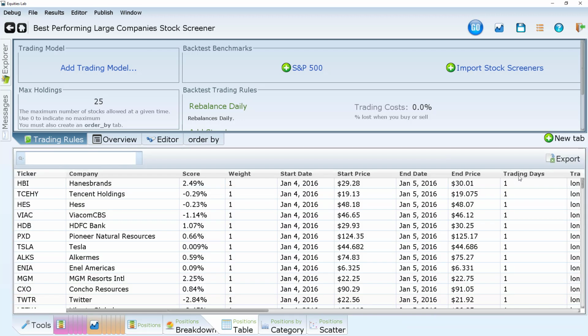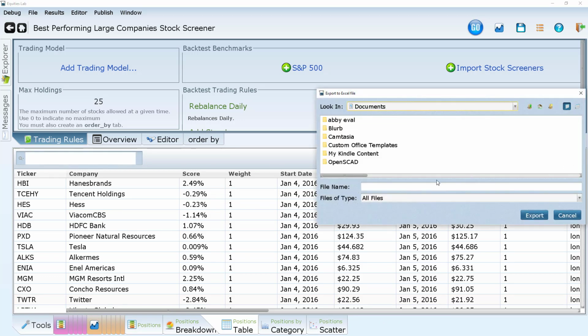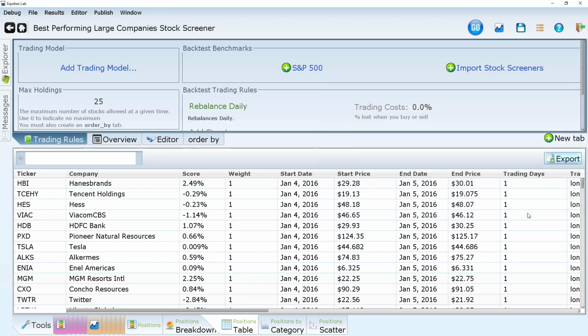So we go to the positions table and we export this as Excel. And I'm going to name it top 25 each day. And I'm going to export this sucker.